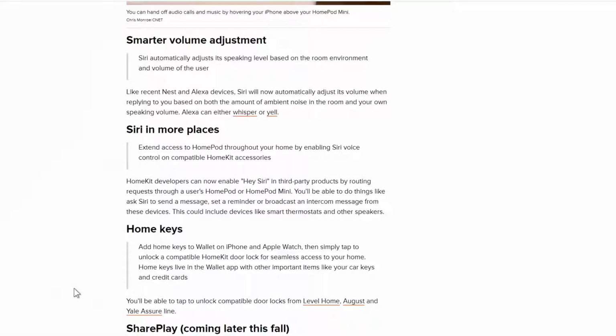The one that I really want to test, and I haven't really figured out how, but supposedly Siri will adjust its speaking level based on the room environment and volume of the user. And this was a big thing I've had for 2 years of automations that turn down my HomePod at night and turn it back up in the morning, because it would just scream at you in the middle of the night if you happen to listen to music loud earlier in the day and then you talk to it later. So it should be quieter. I don't know if it'll actually whisper. I don't think so, but at least it won't just be way too loud. So I was like, oh, thank God.